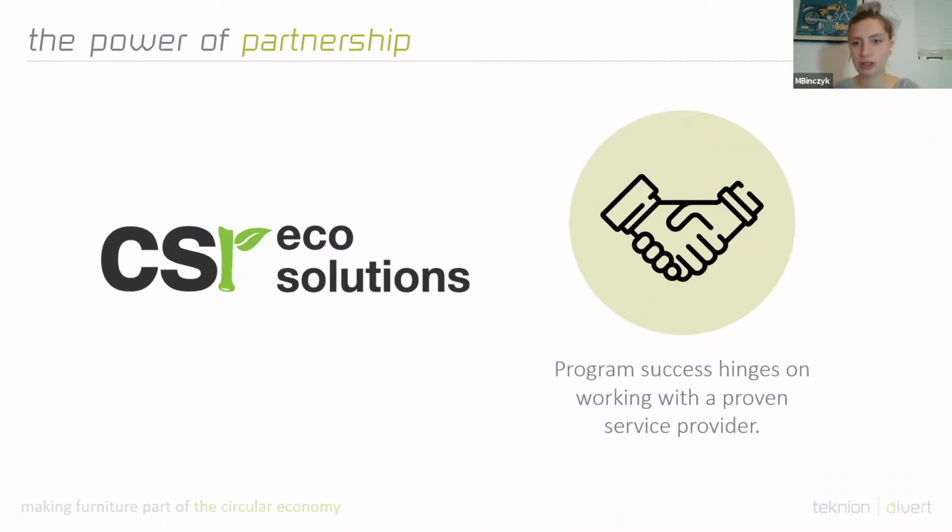Because it's mutually beneficial. We handle the forward-facing customer part of it, and they do a lot of the background stuff. So CSR Eco Solutions has been working in this industry for over 10 years. They've completed over 4,000 decommissions worldwide. So during that time, they've been able to accumulate over 100,000 charity wish lists in North America.